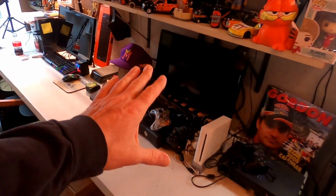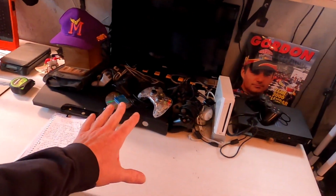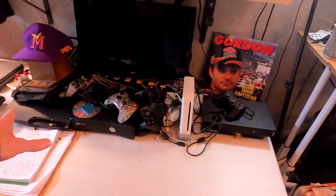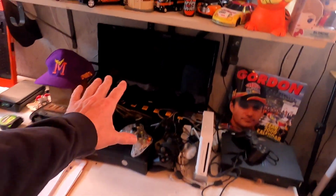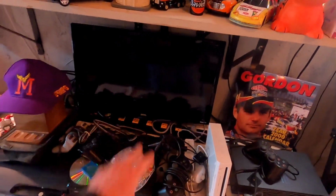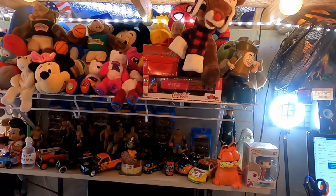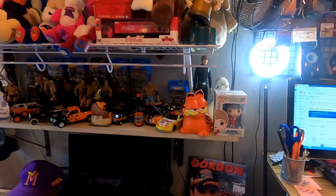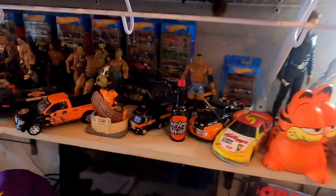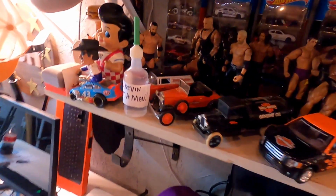This is a workstation to test all of my video games and different controllers and things. I have 1, 2, 3, 4 different video consoles all hooked up to my TV right here to do my testing. These are my small little knickknacks and plush shelves right up above here. I have some wrestling action figures, some Hot Wheels, some die cast.